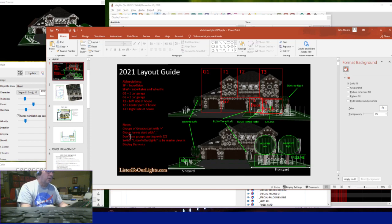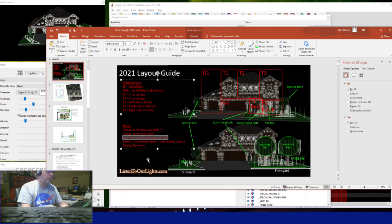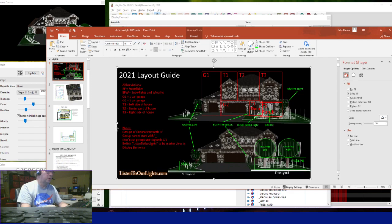Like, also telling them if you're going to sequence a song with my layout, don't use any group that starts with ZZZ. So if it's underscore ZZZ, that means it's deprecated, and we're trying to get away from it. And also, once you have the sequence created, switch to Listen to Lights as our master view. So that helps out with that portion of it. That makes it easy.